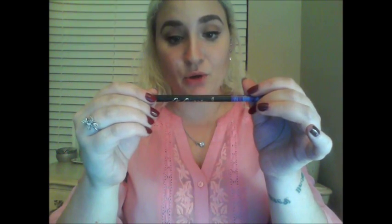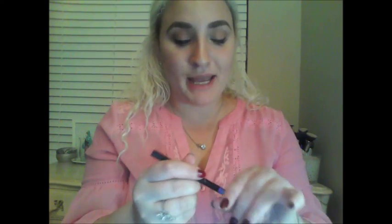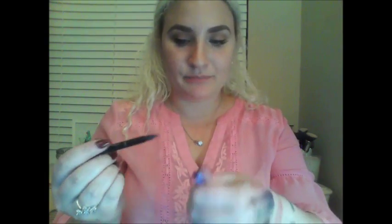So Fine micro liner in black, and this is beautiful. I personally like to do wings with gel liners. I just feel like I have more control with the brush than I do with a pen, but I did line just my upper lash line very thin today. It is super black. Let me see if I can swatch this for you.